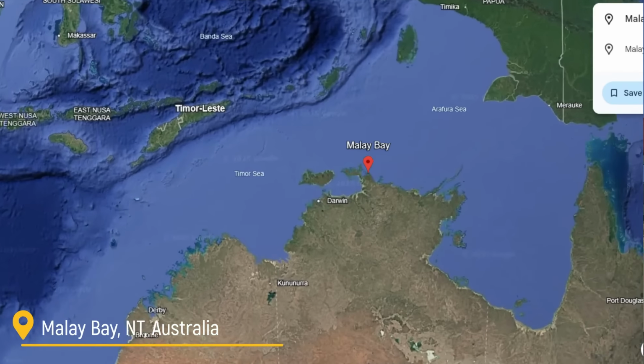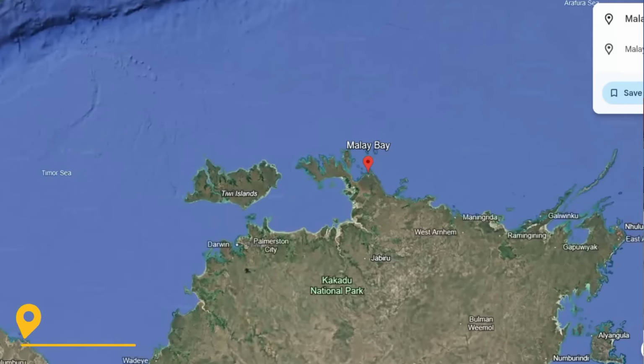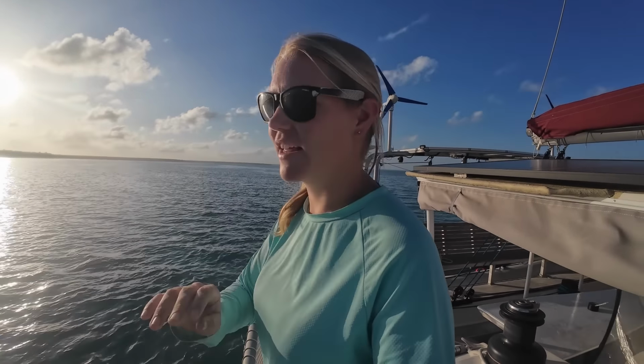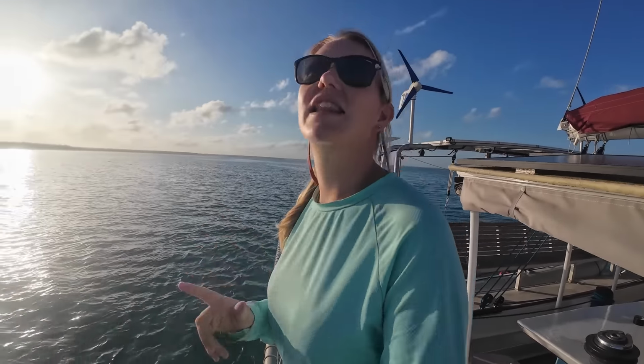So we've just finished hauling the pick and we are off. We were in Malay Bay, which is this one right here, and it's been so lovely here. The bioluminescence at night has been nothing short of spectacular. And then the night sky, because we're not around any major city or towns, there's no light pollution around. The night sky has been fantastic.